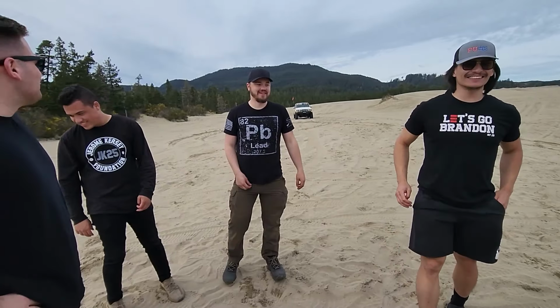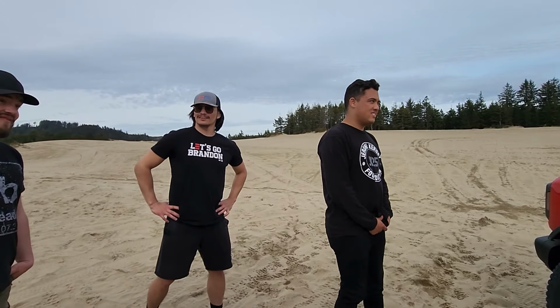Definitely impressed. The landing's a lot softer and a lot better than the Raptor for sure. It's badass, dude. I was never in the Raptor, but I like this. I'm not just a fan, dude. I'm like an air conditioning unit.